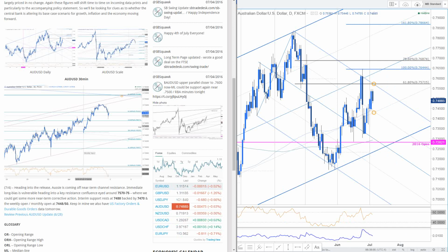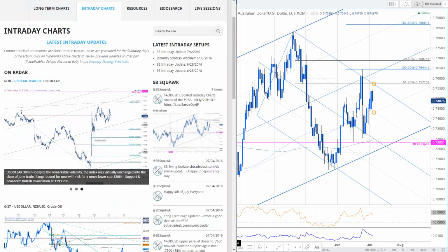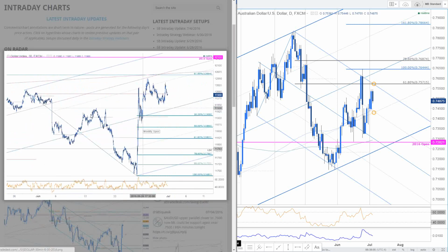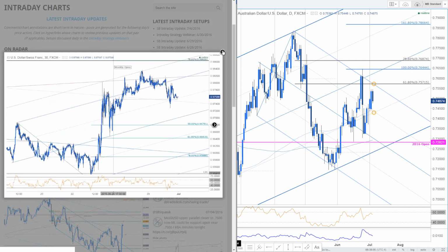Okay, that is Aussie Dollar. Moving right along, I do want to go over the radar charts from last week. No change to these. Guys, if there's no change to the radar charts, it just means that the levels remain exactly the same. Here's what dollar CAD looks like on the daily chart, or on the 30-minute, excuse me.